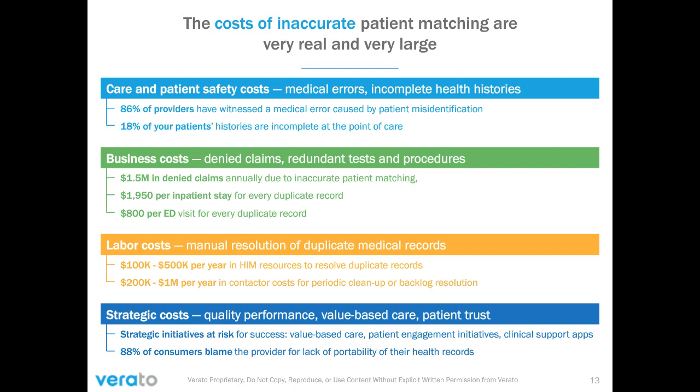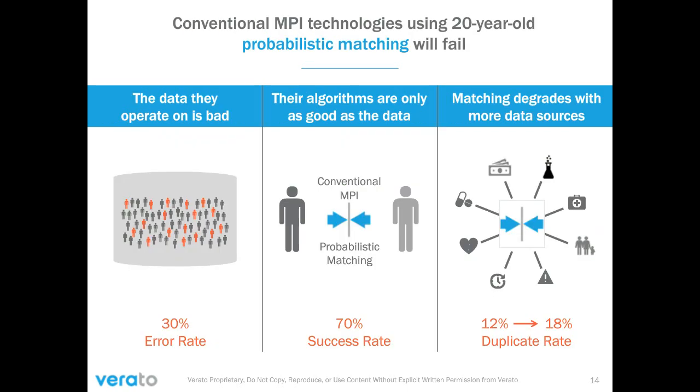Now all of these costs and increase in duplicate records, I lay at the hands of this 20-year-old algorithm that's embedded in almost every MPI and every EHR product called probabilistic matching. It was invented in 1969 at an IBM research facility. And the whole goal of probabilistic matching was to match records together when there is perceived error in the data itself. And as I already mentioned, 30% of all identity data is in error in some fashion, out of date, incorrect, or incomplete enough where it prevents matching.